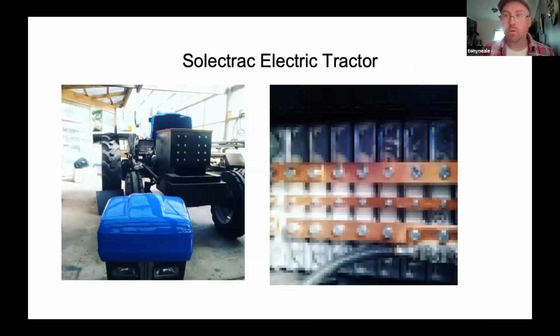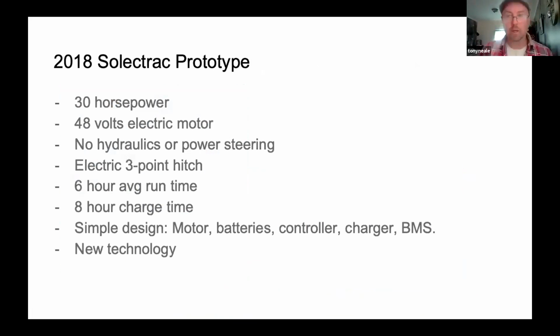So on the next slide, you'll see the Selectrac electric tractor that we imported from California 2 years ago. And the next slide has a bit of the specs about it. So it's roughly a 30 horsepower tractor. The motor runs on 48 volts. There's currently, in this model, no hydraulics or power steering. So I think that's something that needs to be updated.